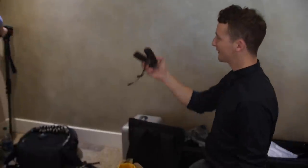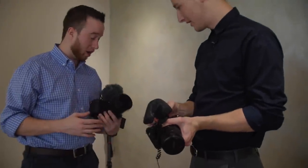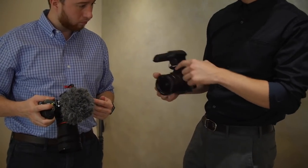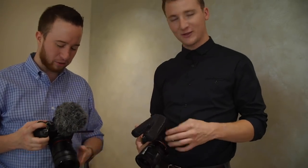I have this fun microphone today. Thanks, Sennheiser. I like how weird it looks. GH5 looks awesome. It's big. I love it. It's bigger than the GH4. You gotta be cool and put black tape over the logo, though. That's what all the cool photographers do.